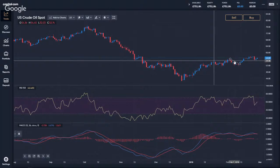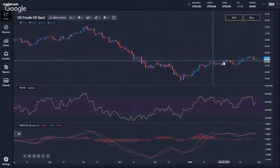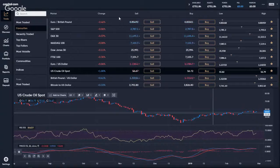So if we're going to see oil start running out of steam, maybe over the next couple of weeks or so, if it starts pushing back to 58 and 60, maybe we'll see people thinking, well, maybe we should book some profits. Maybe we've seen the market switch around up here. But in the short term, after the weakness this week, we could be gearing up for another look at 58, the highs from the end of last week.